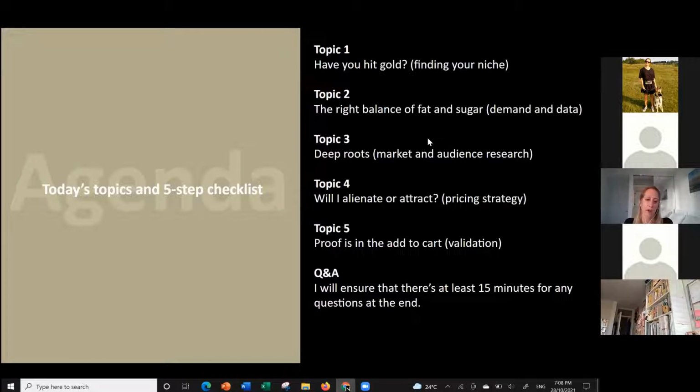And then topic 5, the proof is in the add to cart. At the end of the day, you can do all of this research, that's great, but will they actually add it to the checkout? That's really the way that you're going to be able to validate all of this data and information that I'm going to talk you through today. I'll make sure there'll be time at the end for questions.